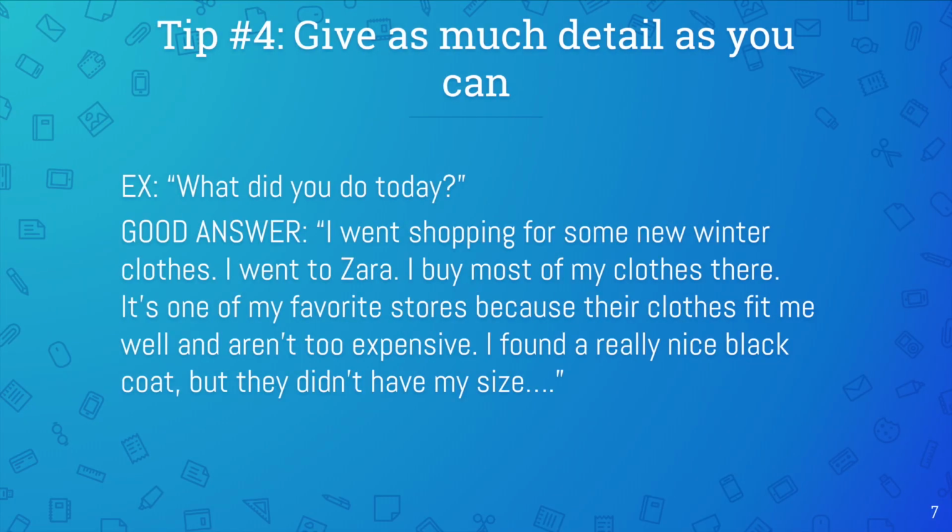Here's an example of a good answer. "I went shopping for some new winter clothes. I went to Zara. I buy most of my clothes there. It's one of my favorite stores because their clothes fit me well and aren't too expensive. I found a really nice black coat, but they didn't have my size."